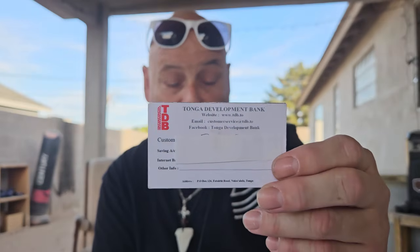If you have already been in Tonga prior, I would suggest you go and open up an account yourself. There's several banks there, but I went with the Tongan Development Bank, and I have a savings account and am able to wire money. I'm learning how to wire money there from the United States. They made it easier for New Zealand and Australia, but for some reason I'm still trying to figure out how to send it from the United States.